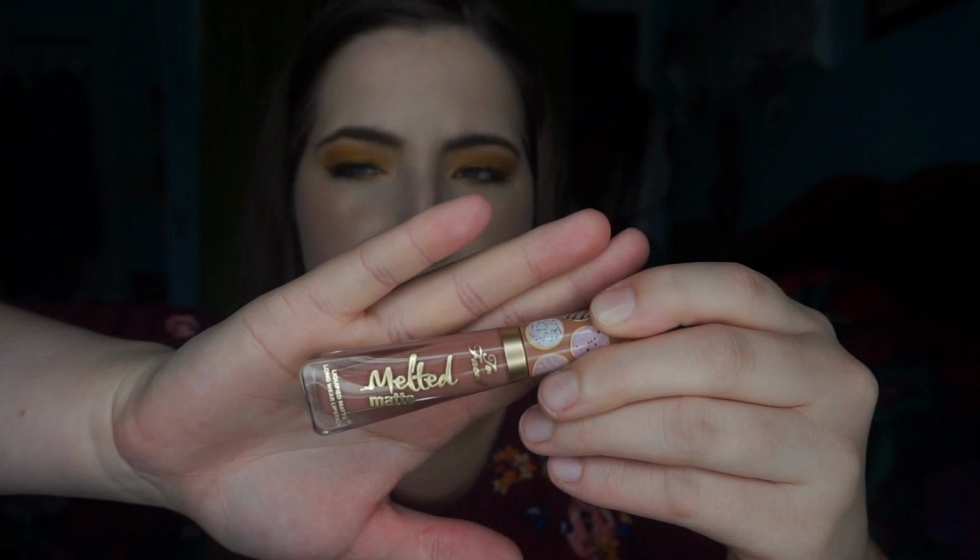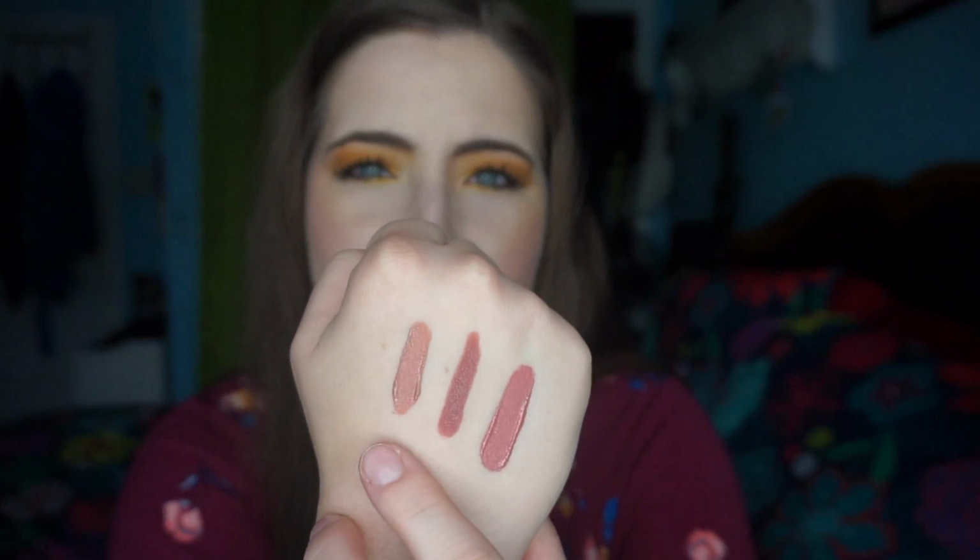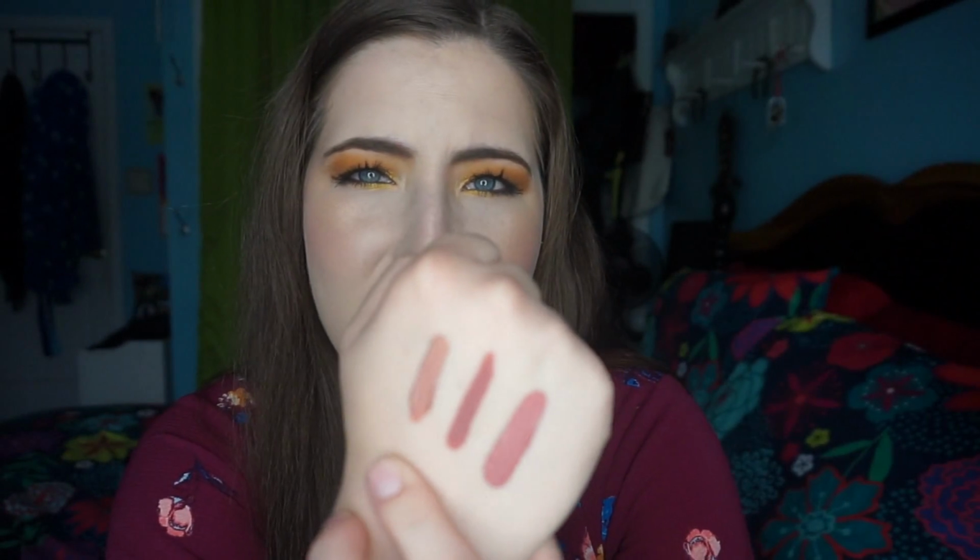I think this would work for mostly just fair to light skin tones because it is pretty light. It smells like a sugar cookie. It smells delicious, and that set has colors that have names that they're scented by, and this one just smells so good. I love a baked good scent for my lip products. So this is the Sugar Cookie scent, and as you can see, it is lighter and a little bit more brown tone, but it is beautiful, and I love this formula so much.